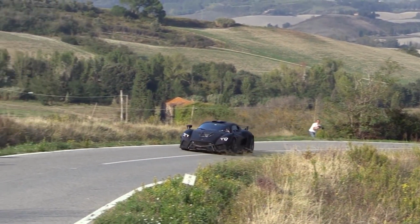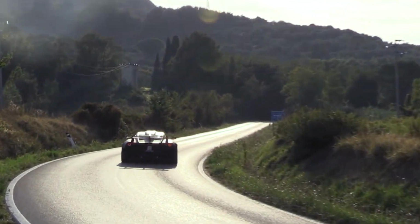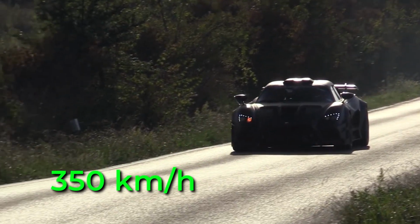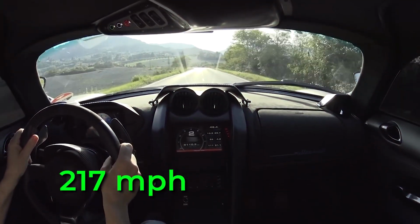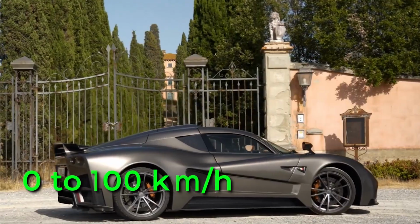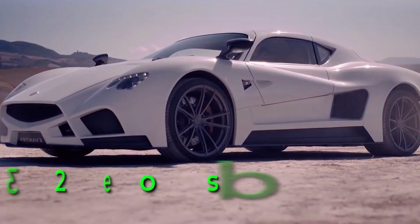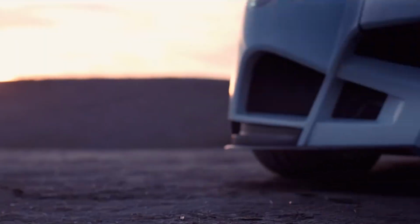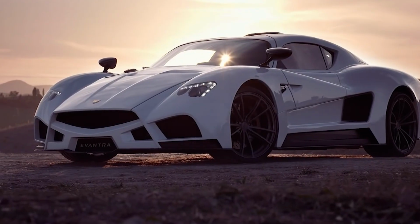And when it's time to hit the open road, this car doesn't just go fast, it goes really fast. With a top speed of over 350 kilometers per hour or 217 miles per hour, and the ability to go from 0 to 100 kilometers an hour or 62 miles an hour in a mind-blowing 3.2 seconds, it's like a bullet train on wheels. The Maserati Avantra is a masterpiece of engineering and design.